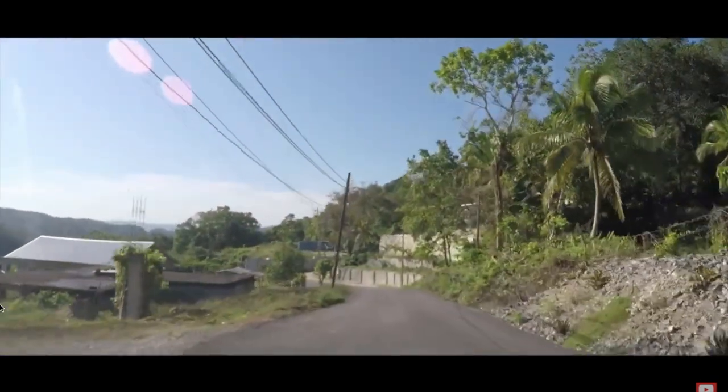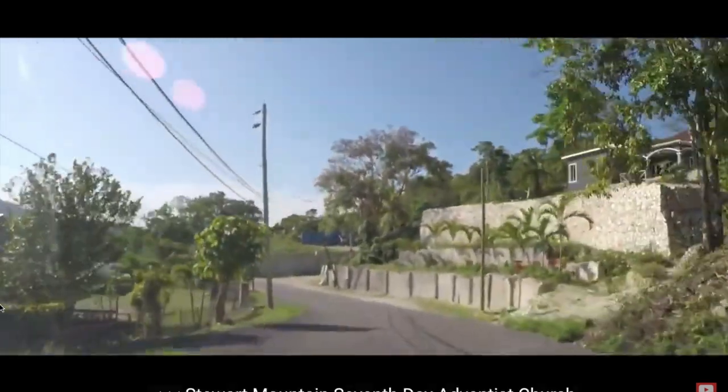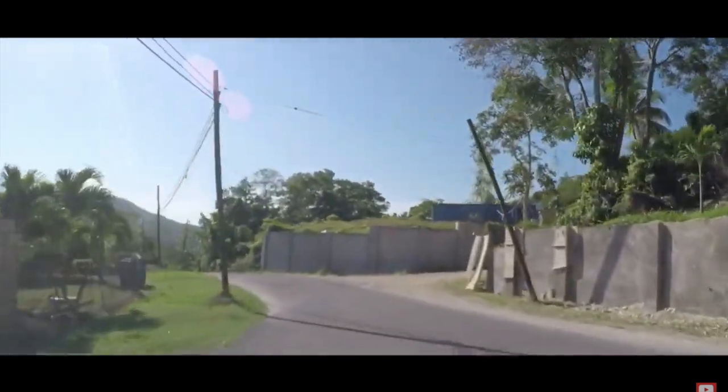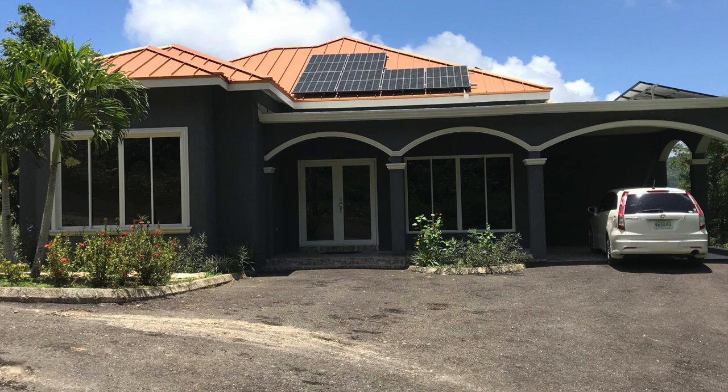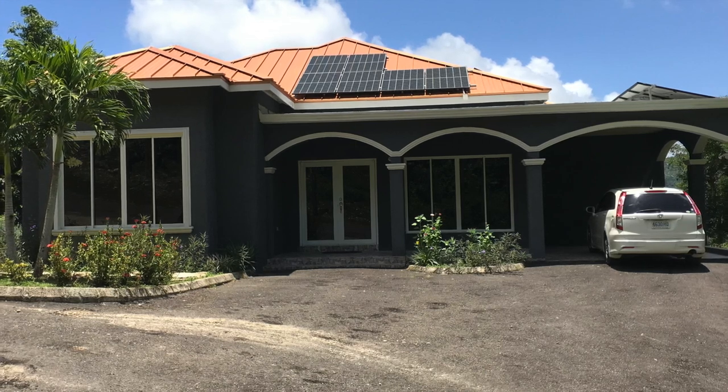Okay guys, just coming up on the right hand side where this wall is, this is where the development is. If you look at the very top, there's a model unit. This right hand turn takes you into the development. So this picture is provided courtesy of us. So this is the outside.